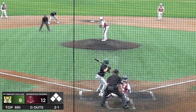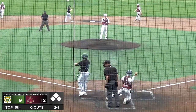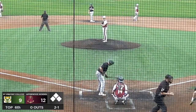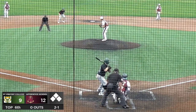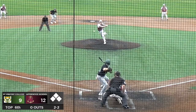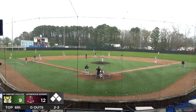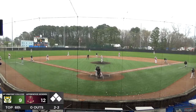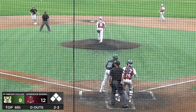Bradshaw, the righty, toes the right, first base edge of the rubber. His kind of sidearm, submarine-style delivery. Pitch was fouled away. 2-2 is the count. Again fouled off. Bryce jumps to not get hit. And that pitch hit him.